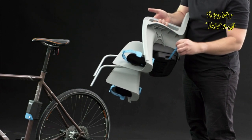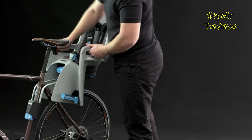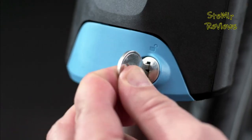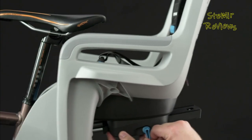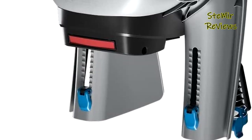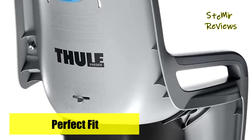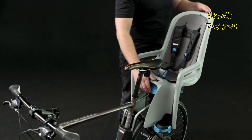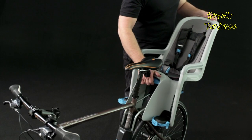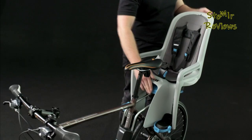Designed with an adjustable 3-point safety harness, a child-proof buckle, and a shock-absorbing suspension system, your little co-pilot will remain safe, secure, and comfortable throughout the ride. Thule Toddler bike seats feature a water-repellent seat lining that is easy to clean. The single-hand adjustable footrests and straps grow with your child, making them suitable for kids from 9 months to 6 years old, up to 40 pounds.